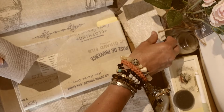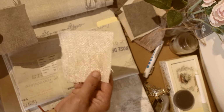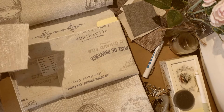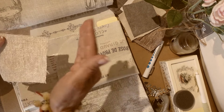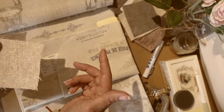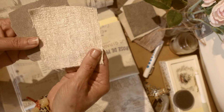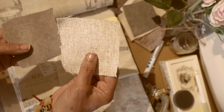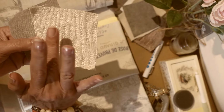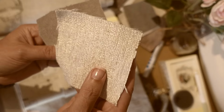I have some samples here that I'll just lay out for you before we continue with the other selections we have here. Are you comfortable looking over? Perfect. Okay. So this one is a really, really soft finish, but has a slight sheen. Can you see that? Yes.